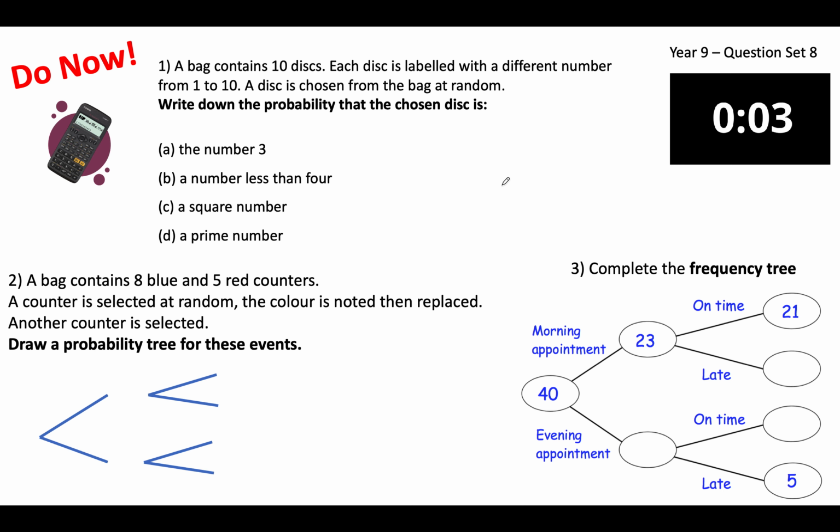4, 3, 2, 1. Thunder Maths is go. Right, so we've got a bag containing 10 discs. Each disc is labelled with a different number from 1 to 10. So 1, 2, 3, 4, 5, 6, 7, 8, 9, and 10. A disc is chosen from the bag at random. Write down the probability that the disc is the number 3.